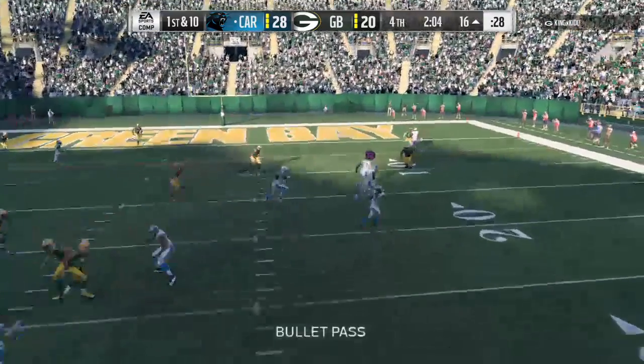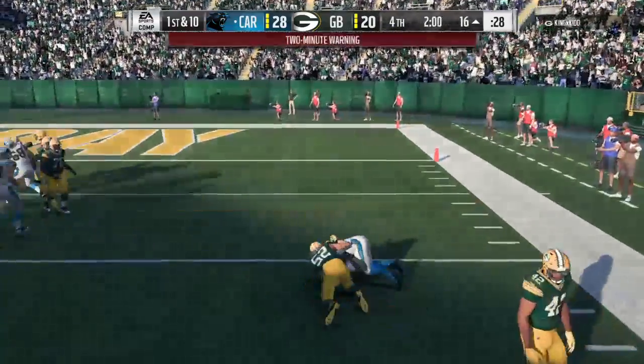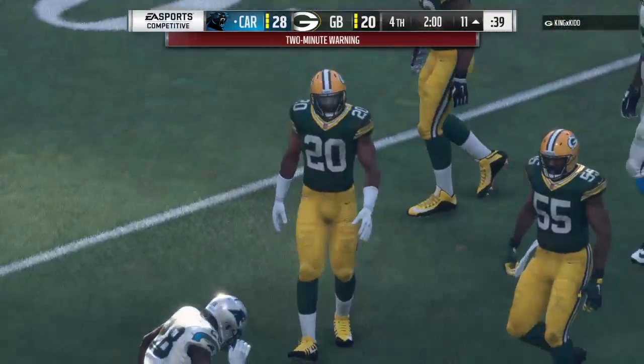From the red zone now, Newton. Now they set up the screen. That's complete. And he's brought down just outside of the 10 at the 11.